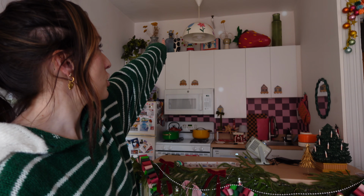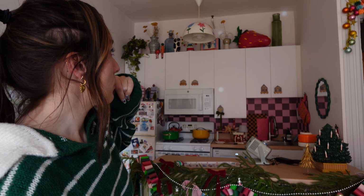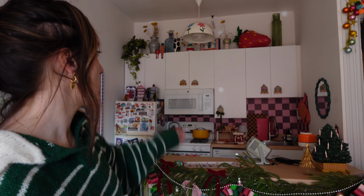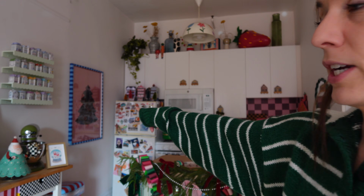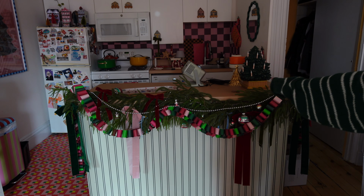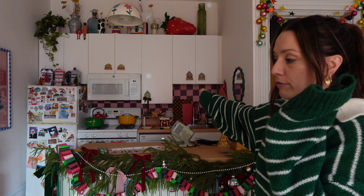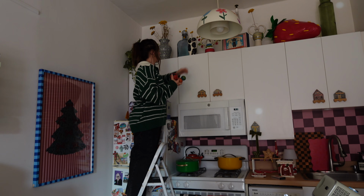I think I'm also going to put a giant bow on my light fixture right there, and maybe take down the flowers that are up there, 'cause I don't know if it'll go. But I already put like a little Christmas tree picture right there. And I have the garland that goes across the front of the cabinet too. So I'm just gonna kind of have this space up there blend in and start it off and just see how it goes.